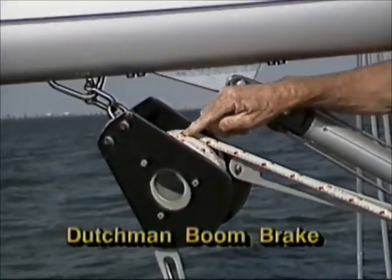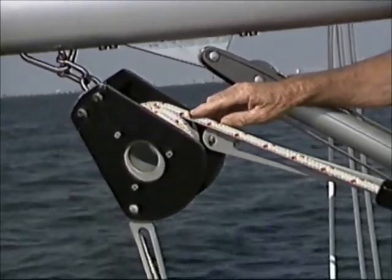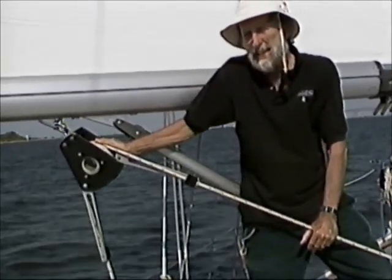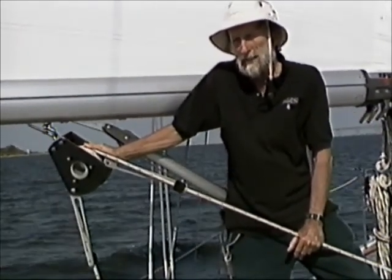The third method is the Dutchman boom brake, a piece of equipment that has been around for about 10 years, mainly used in the single-handed races. Now it has come on the market in the American scene for the cruising man. It is an excellent piece of equipment which keeps the boom under control at all times.